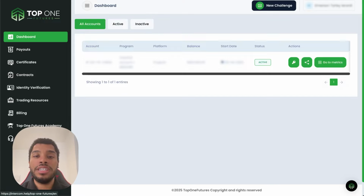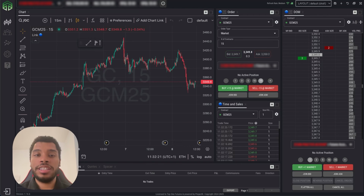So now that you've seen how the Top 1 Future backend looks, let me log in to my Project X account and let me show you how the Top 1 Future trading platform looks. So I'm currently inside my Project X Top 1 Future account, and if you're looking at the screen right now, there are probably two things that you're thinking.